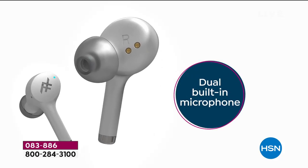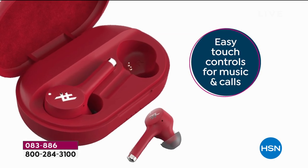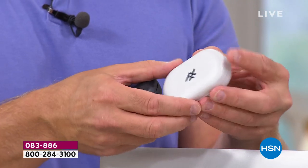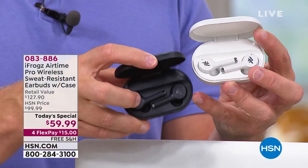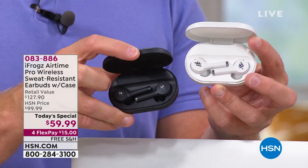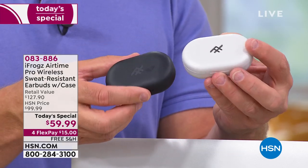And that's just it. It's a value that we can't pass up. The best part about it is it performs like it's supposed to. You're getting a great look. It has that nice tail fin design. And then you're getting a great surprise in terms of picking up that second pair because it's a gift. Maybe it's a gift for yourself because maybe you leave this one at work and this one you have at home. Or maybe it's his and hers.